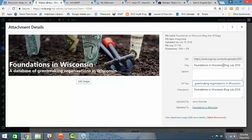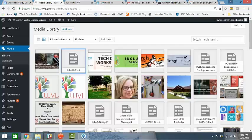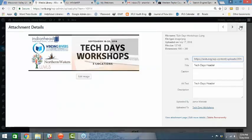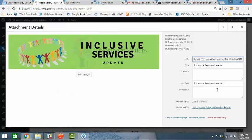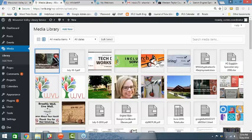But again, it's just helpful to put the alternative text and fill out as much information over here as you can for images and PDF files. So, all right, and so we could add more to this one. I don't know what that one is. Tech Days needs a little bit more help. So does Inclusive Services. One thing to note is you'll see a lot of the caption boxes empty. And that's because if you put text in the caption, it'll show up on your page. So it's not required.